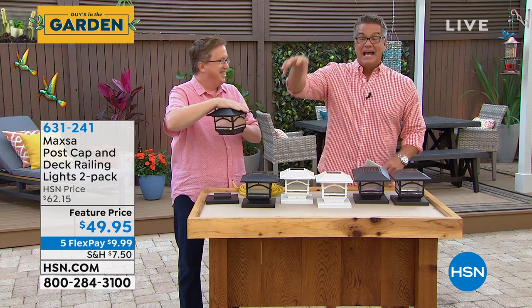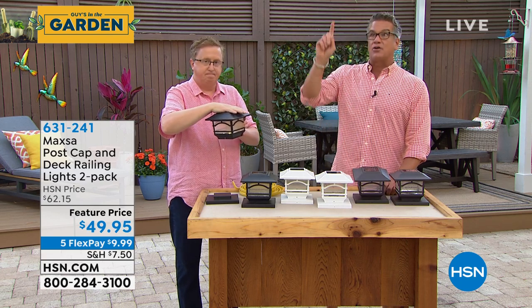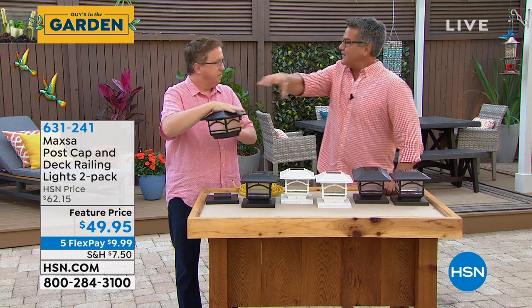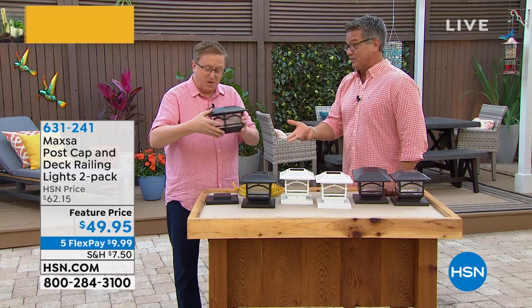I have a small deck outside, and I probably have 6 posts out there. I actually installed the string lights where the awning is, but there's nothing on the exterior of the deck. It's dark over there. Gorgeous. I would love to get two of these and put these on. Great solution.